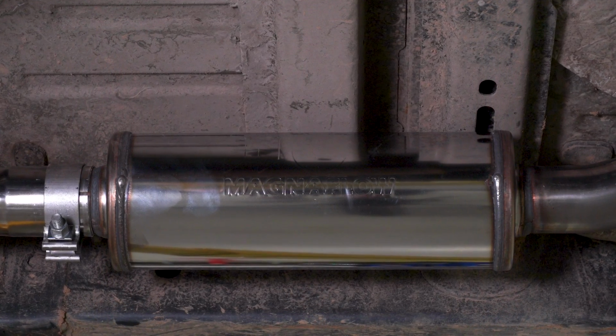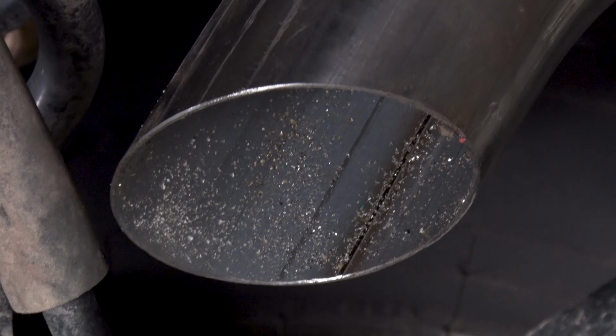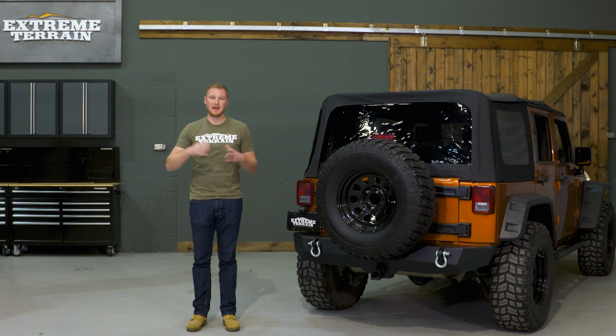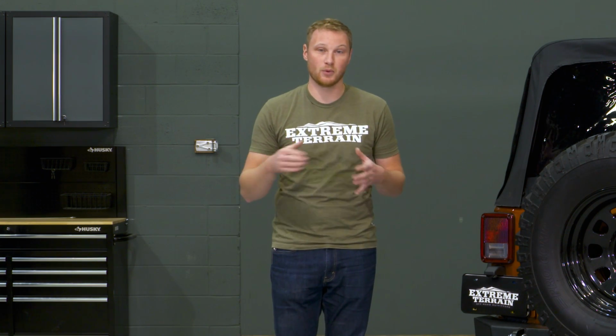The systems we're going to talk about today, for the most part, are going to fit on the 2007 all the way up to the latest model year JK. So they are going to span the 3.6 liter and the 3.8 liter engine. Some of them are going to be engine specific, so depending on the system that you choose, make sure you pick the right one for your Jeep.